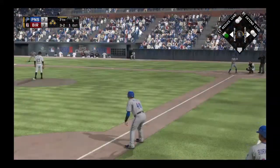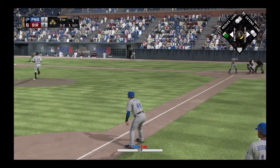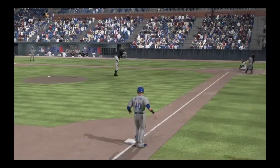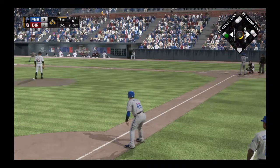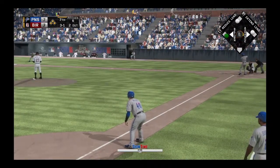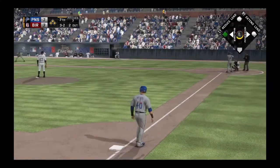Jerry Mendez strides forward in a pivotal moment in this one. Tie ball game, bases loaded, but the possibility of an inning-ending double play does exist here. Struck him out. And now they'll likely need a base hit to get that. Richard Singletary will step in now in a big spot here in a game as close as this one. And a chance at redemption, too, because he hasn't done much through his first 3 plate appearances. But he could make up for all of that with a base hit right here.